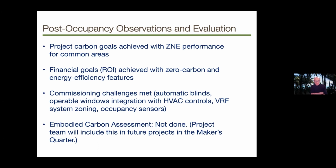Let's see, someone asked a few more. Someone asked if you could briefly describe the bifacial solar panels. Does the backside collect reflected light?